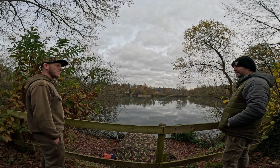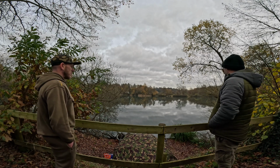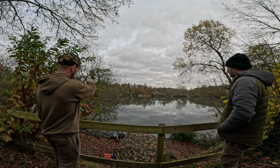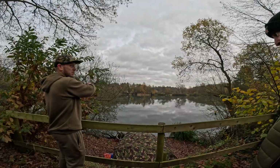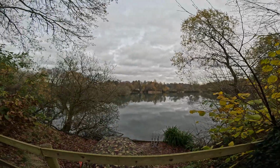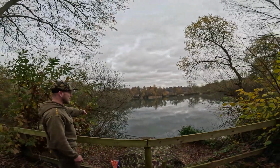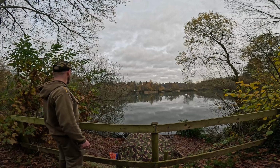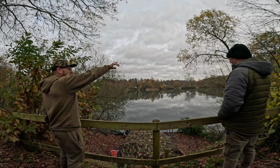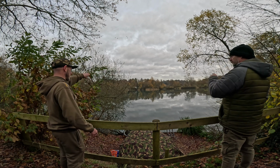So we're in peg 9. Peg 9. Yes. So yeah, as I was saying about 9 and the island, obviously on a day ticket we tell anglers to come off the island just to give 7 and 8 a bit of rights because they're a bit closer. But you do get this little margin down here which holds a lot of fish. Obviously they're patrolling up. I personally think they patrol up and down, back round again to the island, to the reeds. It's like a deep channel.